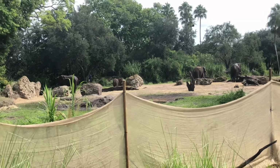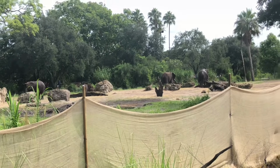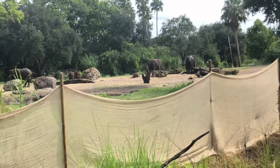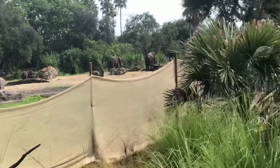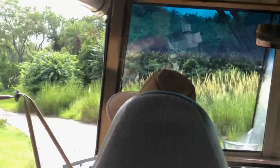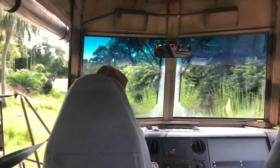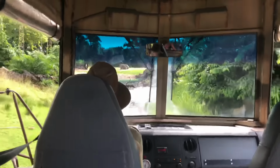Elephants have a few different ways of keeping cool on a hot day. They use their large ears, kind of like fans. They will also use their trunks to spray dirt and sand onto their backs. They have really sensitive skin, and elephants actually can get sunburned. So the dirt and the sand is kind of like a natural sunscreen for them.